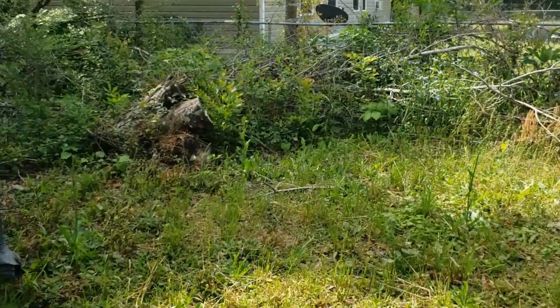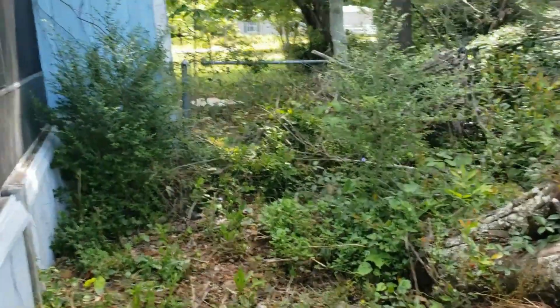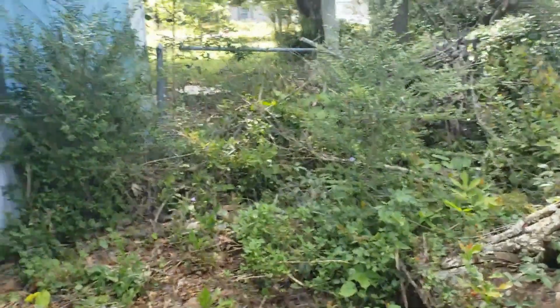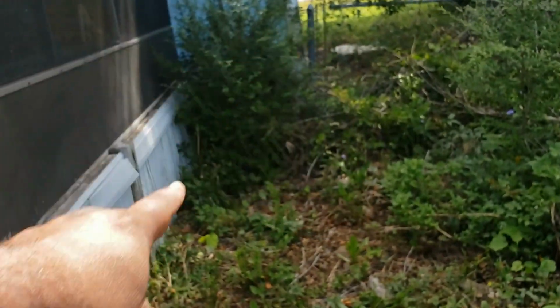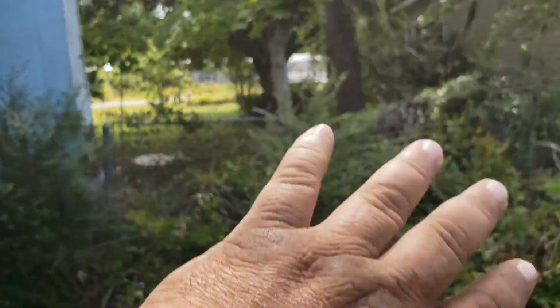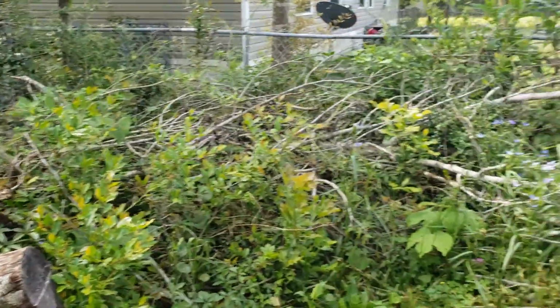And we're back on the south side of the house. As you can see, I've got a lot of work to do here. But I'm thinking I'm going to put my Meyer lemon right here in this corner, and then my lime right on this corner. And then this will be the back side, the tropical area. And then I just have to get all this cleaned up.